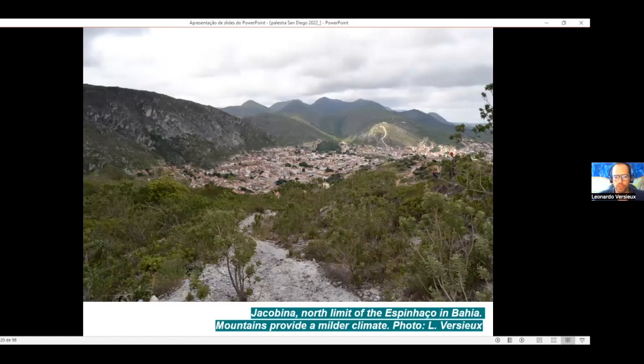Then from the north to the south, I will show some pictures. This is Jacobina, the northern limit of the Espinhaço in Bahia. Even if it's a drier area, these sinuous mountains around the city will capture some clouds. I guess in California you have very similar conditions, and this will provide a milder climate, and we will find some bromeliads among the shrubby vegetation. Look at the soil, very whitish, with sand, with small parts of quartzite, but it has a rich bromeliad flora.